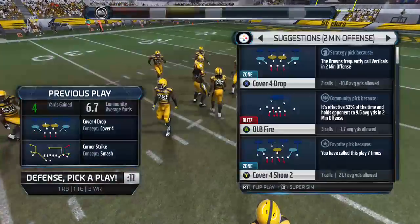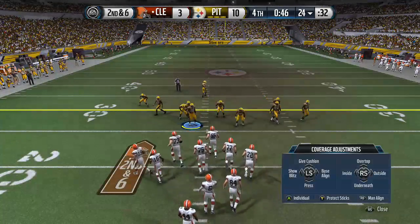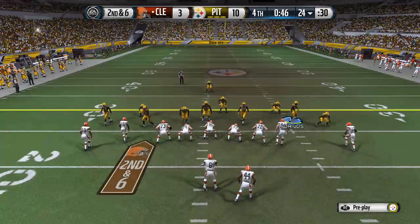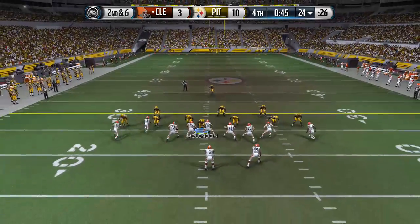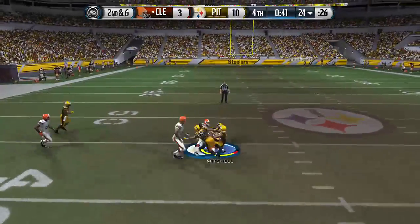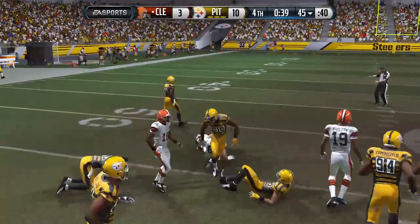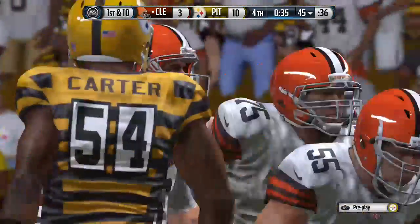Second down here. Tate's lined up behind his quarterback as the single back. Hoyer's pass will be incomplete this time. That's a wonderful job that time by the secondary. Everybody's in position, nowhere for the quarterback to throw the football, and it leads to another incomplete pass.